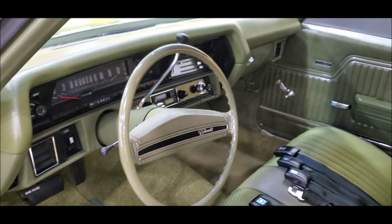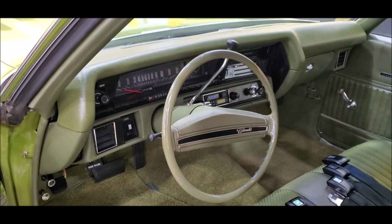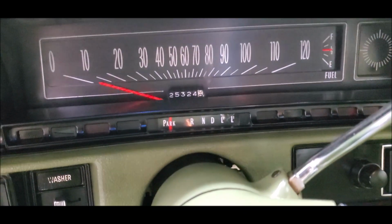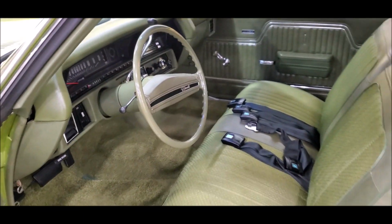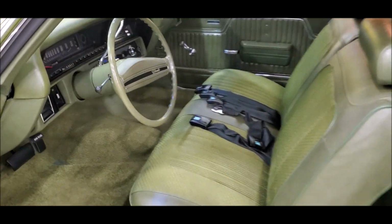Now moving inside is where it really shows. There's absolutely zero cracks in the dash. We'll zoom in on the odometer. It's currently at 25,324. Bench seat Malibu. Does have the GM seat belts in it as well.